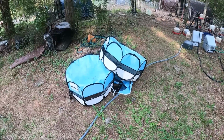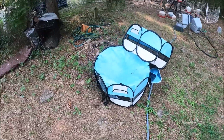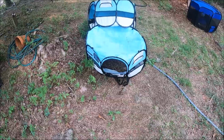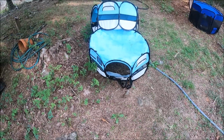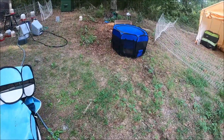That was a lot of fun, huh? Let's go take a look at these brooders. All right, I have two of these smaller ones, and the bottoms of these are solid. They don't come out, and they do have one window there on the side, so you can spray it and all the stuff comes out of there. And yeah, not bad. This is a bigger one.